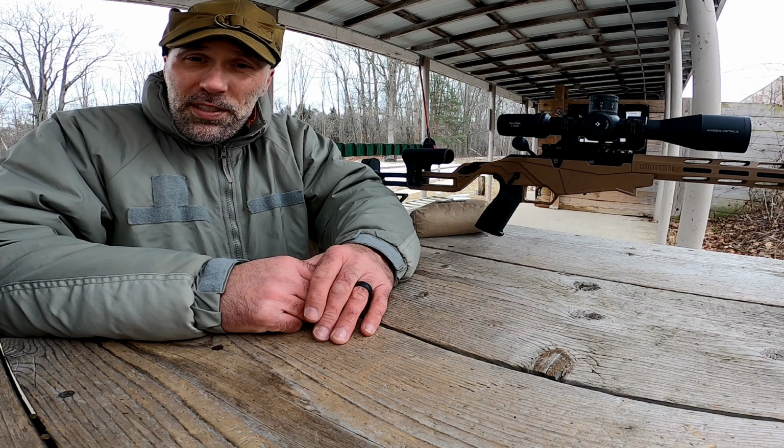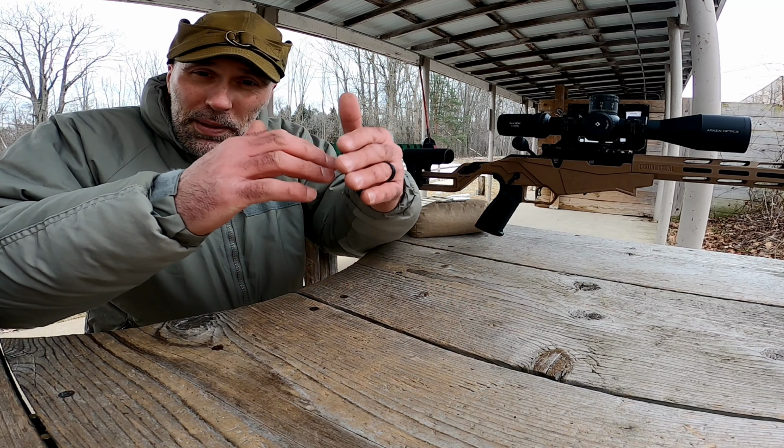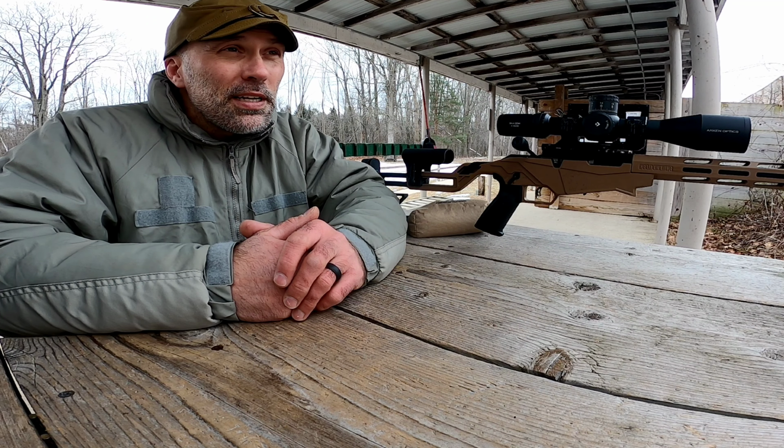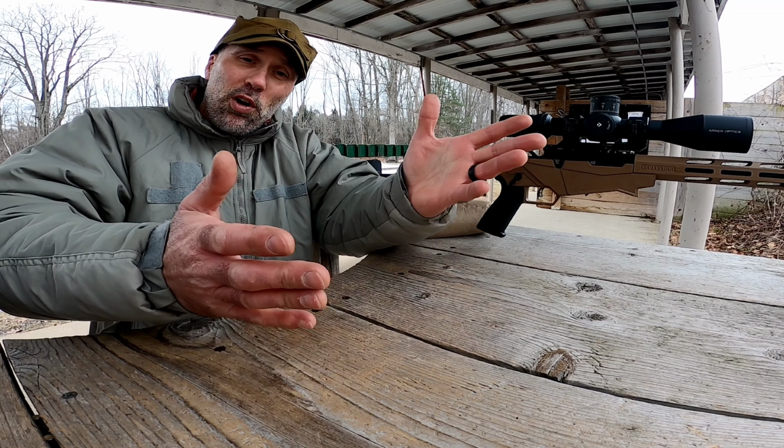So two scopes, these things run in the 300-ish range, up and down a little bit, depending on time of the year, season, and availability. But again, you decide.